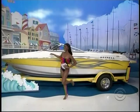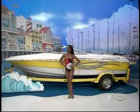All the prizes in this showcase sure are super tight, and of course they could all be yours if the 6-speed transmission and digital ignition. Drew?